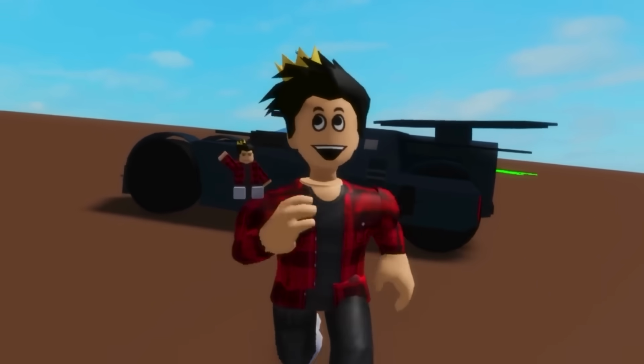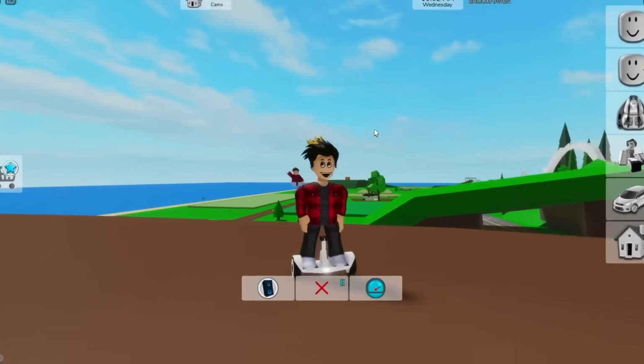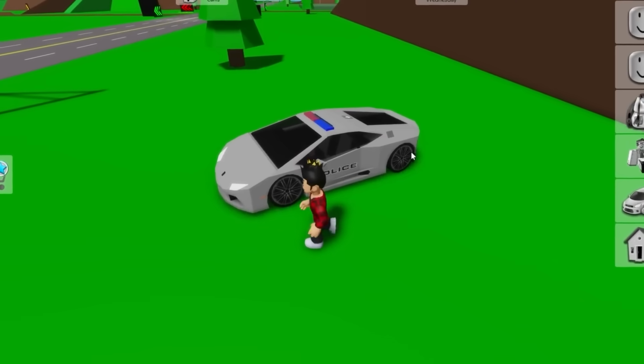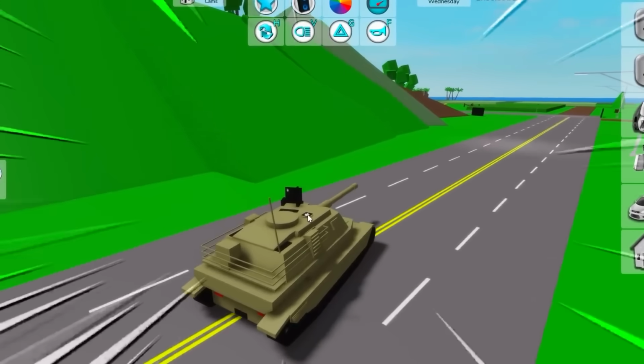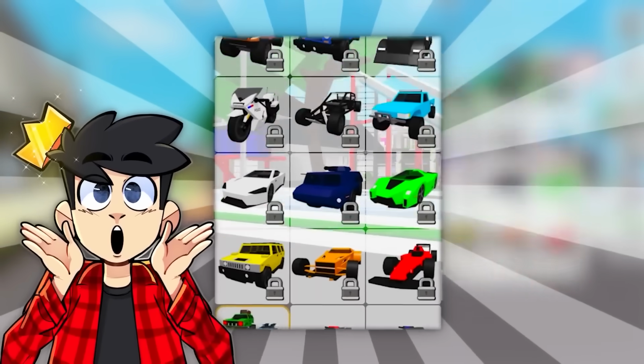But even with all that said, VIP may have access to cars from previous updates like those, but Premium lets us use things like this hoverboard, which is really cool. We can literally have a Lamborghini as a police car. Ain't that awesome? You'll even be able to get a whole war tank if you want. You can destroy anything in your way with something like that and be in Premium cars if you get the Vehicle Pack Game Pass. We'll also be able to use all these vehicles with this lock icon.